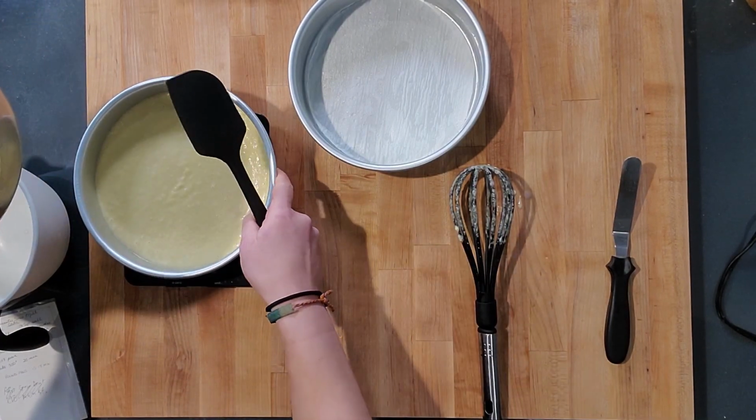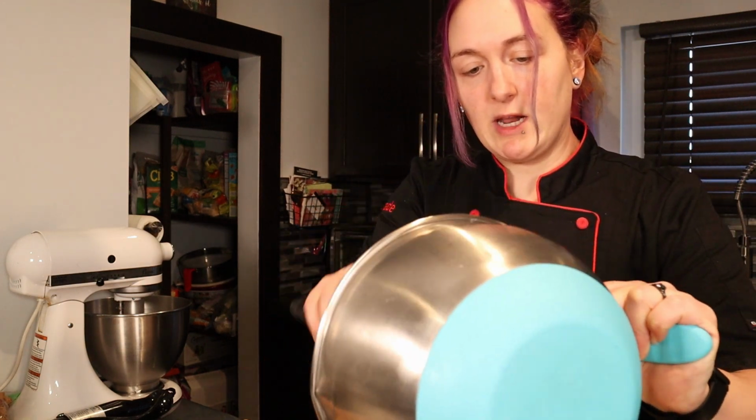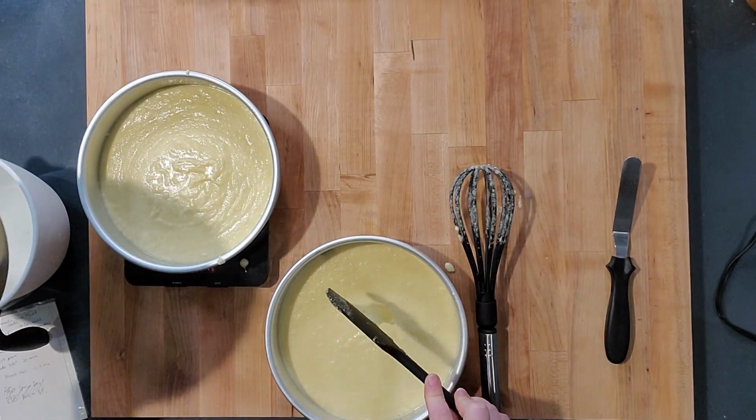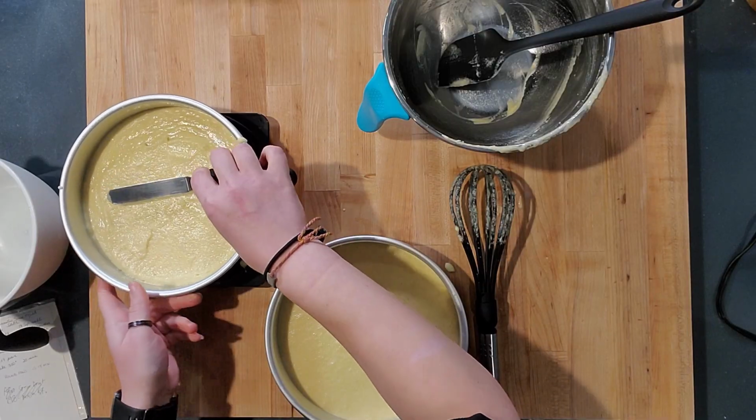About 520. And you always wanna add dry to wet, because that way you don't have a bunch of dry ingredients sitting at the bottom of your bowl. 520 in there. Pretty darn even. Put a couple more in there. About 524. Last time I still didn't do it that quick, and I had to spread it out with the spatula. But you wanna make sure it's nice and even.